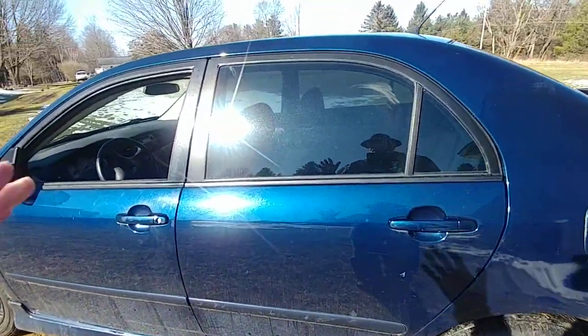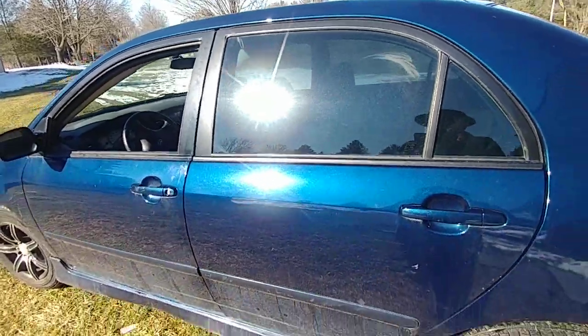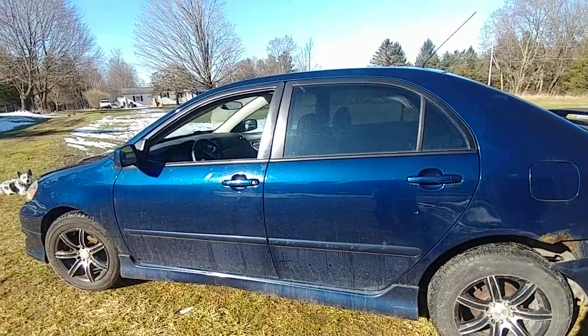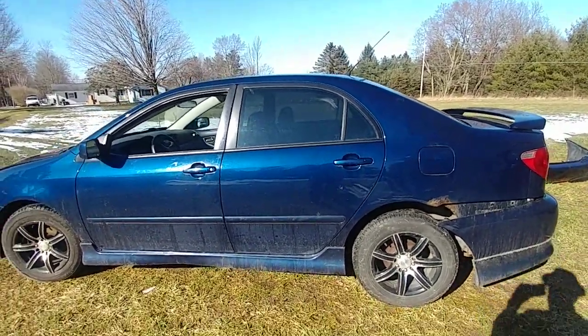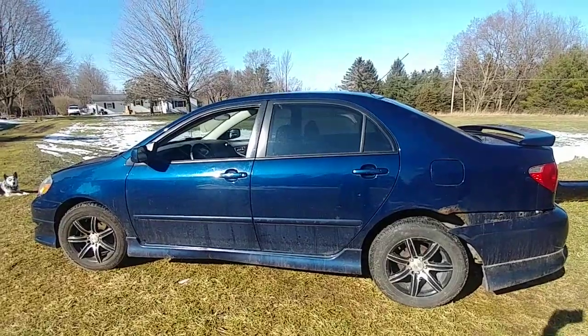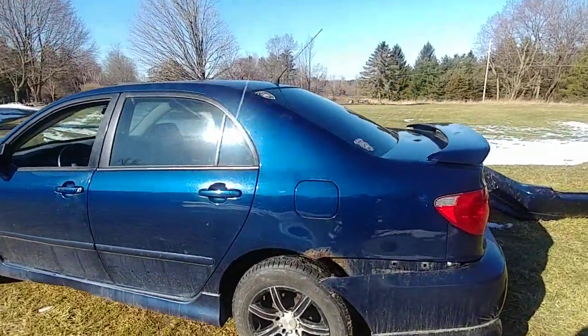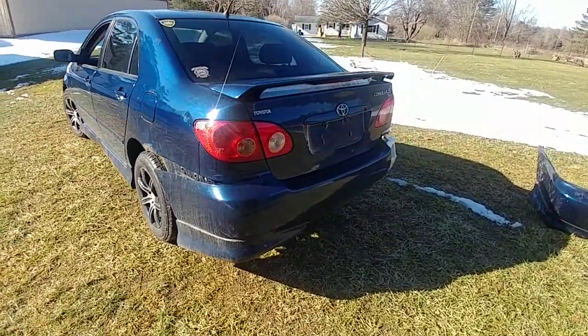It's an Arizona car, and it does have a slight tint on these two windows right here. But anyways, she said that was the greatest car. She says, I paid $17,000 for that car, and I got my money out of that car. The only thing I ever had to do to this car was the routine maintenance: oil change, brake pads, tires, and battery.